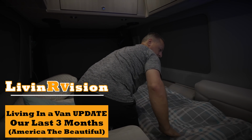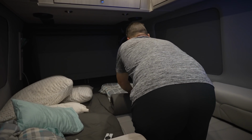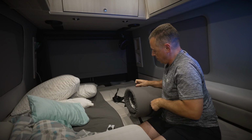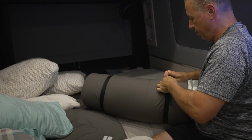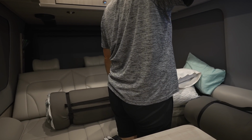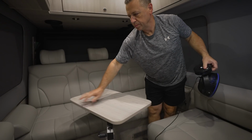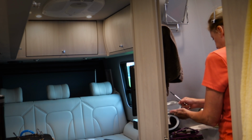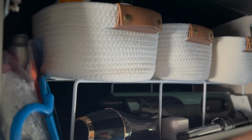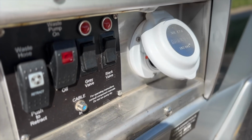It's hard to believe that it's already been 3 months living full-time in a van. It definitely is different from our past 2 RVs that we've traveled and lived in these past 3.5 years now. From making our bed, to putting things away, working, as well as setup and teardown.